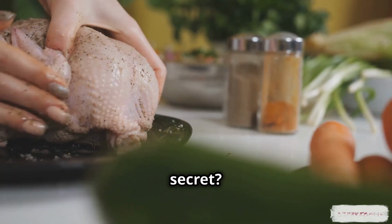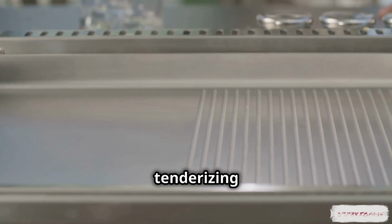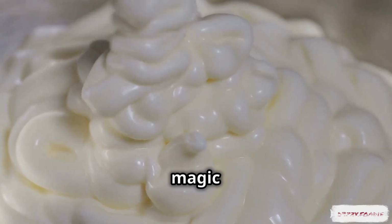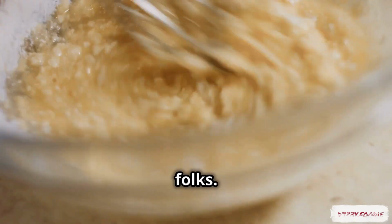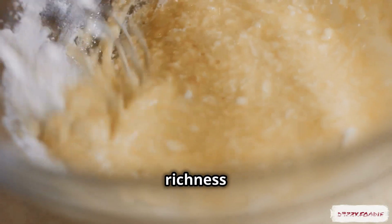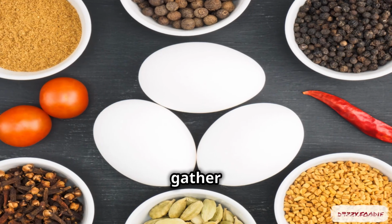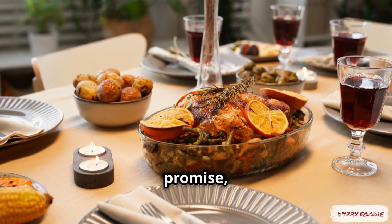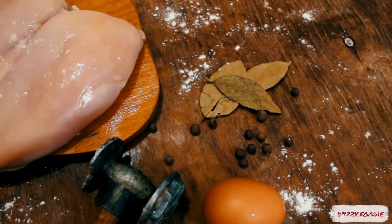The secret? It's all about layering flavors and textures. We'll start by tenderizing the chicken to ensure it's melt-in-your-mouth tender. Then we'll add a touch of magic with my secret ingredient, mayonnaise. Don't knock it till you've tried it, folks. Mayonnaise adds a richness and creaminess that you just can't get from anything else. So gather your ingredients, put on your apron, and let's get cooking. I promise, once you try this recipe, it'll become a new family favorite.